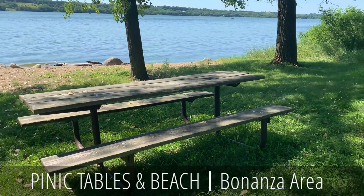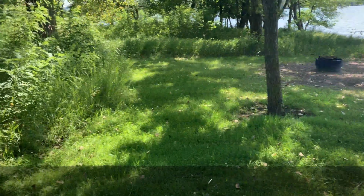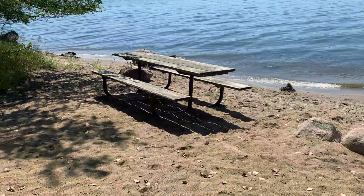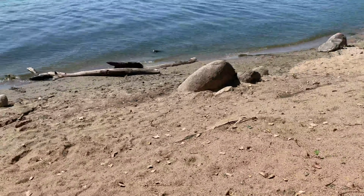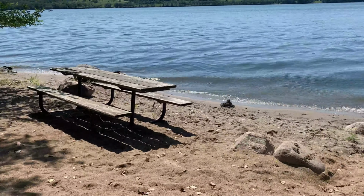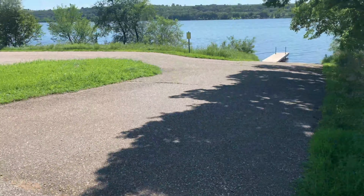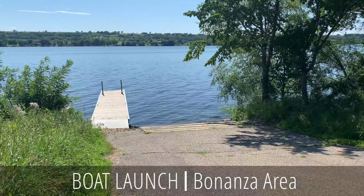Very cute little picnic area. Got a couple of picnic benches here, a fire ring, and then you can hop right back onto the hiking trail. I definitely would not call this a bona fide beach here at the picnic area at the Bonanza area, but I could definitely see playing here for a little bit, wading in, splashing around. That might be kind of fun. This is the boat launch area at the Bonanza section of Big Stone Lake State Park.